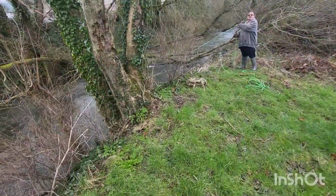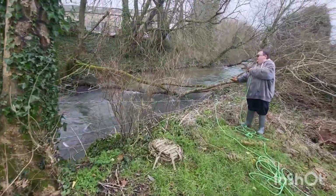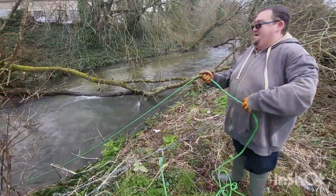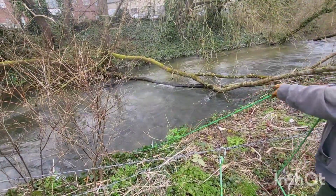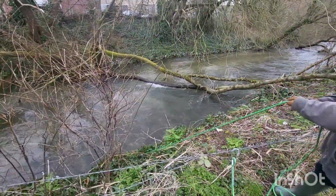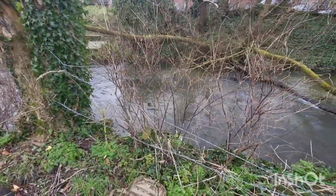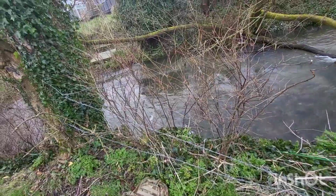You had anything, George? Not yet. A few little bits of scrap. Little bits of scrap? Yeah, nothing significant though. Nothing significant yet. No. I've had some springs. Oh, nice. And some barrel framework. Ooh.